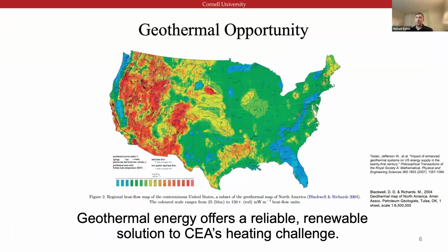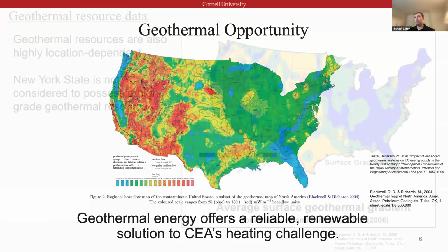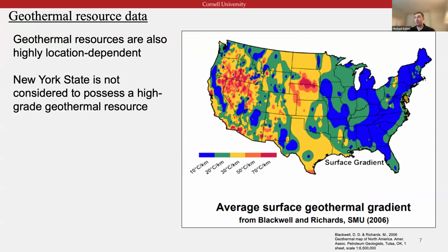With high heat demand, there's an opportunity for geothermal energy. Geothermal energy offers a reliable and renewable solution to CEA's heating challenge. This map here shows the surface heat flux across the US. You can see that out west, there's a lot more geothermal resource. In many cases, the geothermal energy is being extracted to produce electricity, and that's if you have very high temperatures and a very high grade resource. But out towards the east, there's only select pockets with higher heat fluxes, and we have to make do with lower temperature gradients. So geothermal resources are obviously highly location dependent as well.